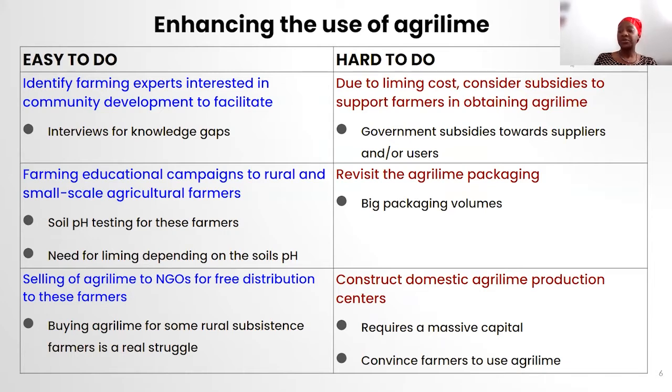And also looking at restructuring the distribution of agri-lime for accessibility to farmers, and identifying agricultural bodies in Zambia that can assist these farmers in getting hold of this agricultural lime. And also we found that there is a need for distribution centers that can help redistribute this agri-lime to subsistence as well as small scale farmers.